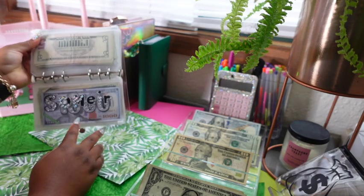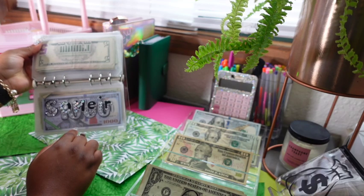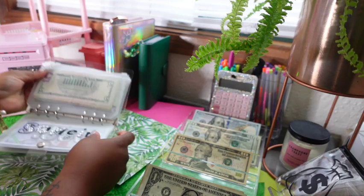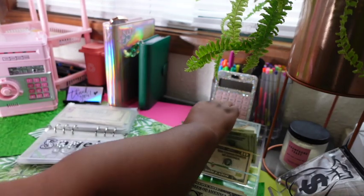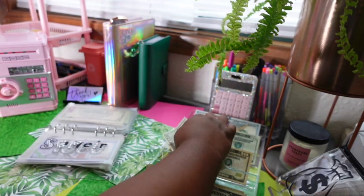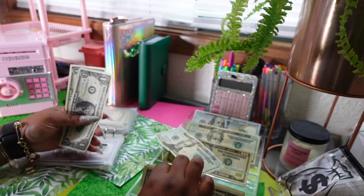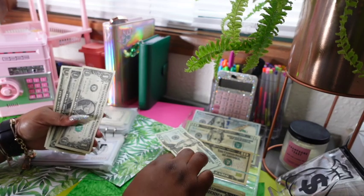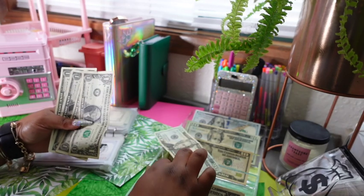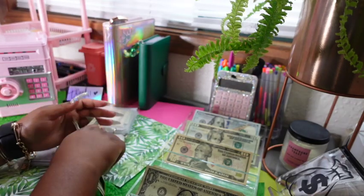Samir is my youngest son. He has the same situation going on over here. So we're going to add him $25 as well. He'll get a 20 and five ones. 1, 2, 3, 4, 5. So 25 is going into his envelope.